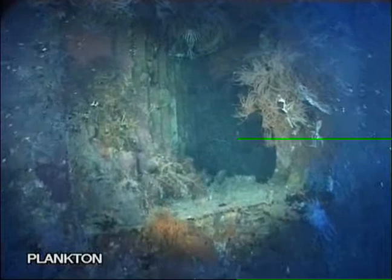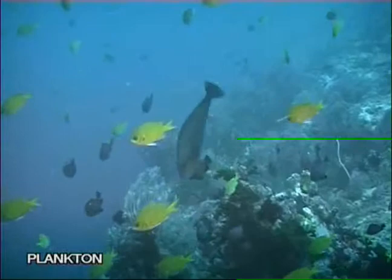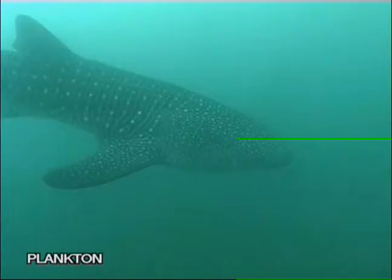Any living thing drifting in the current is plankton. These mostly tiny particles are the beginning of the food chain. This is where the cycle of life begins. Plankton is food for many creatures, both small and large.